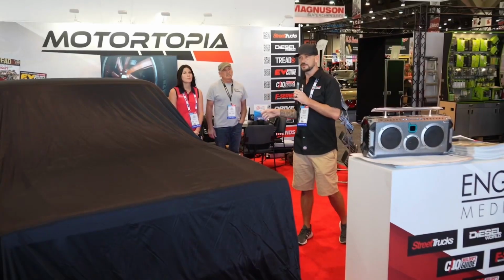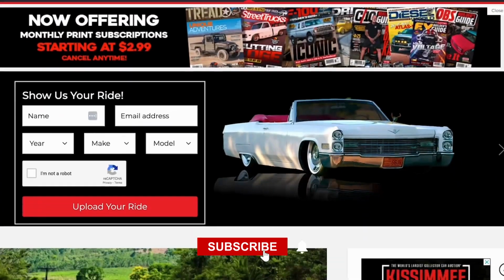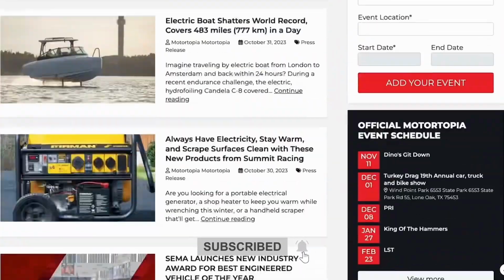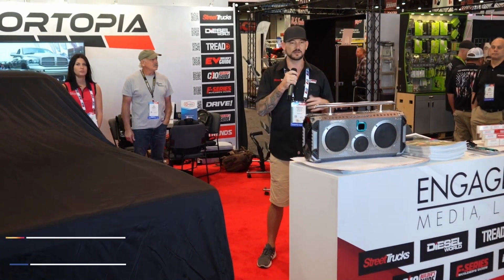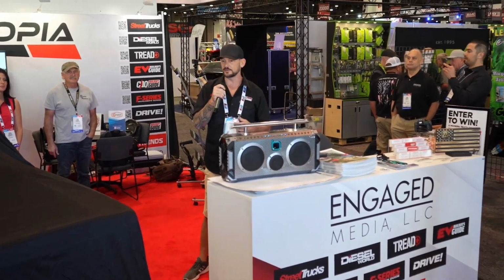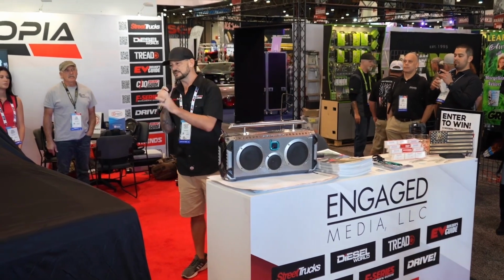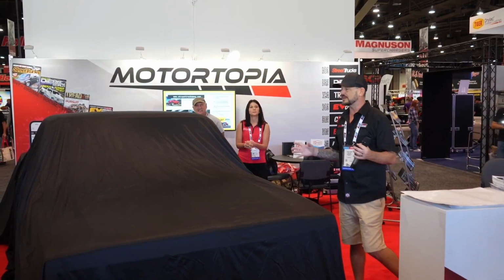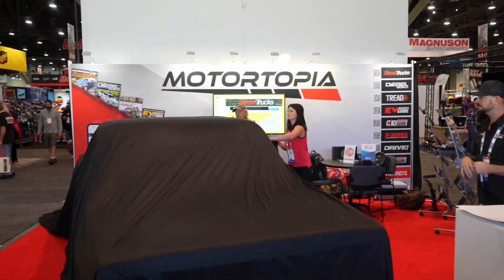We're at the Motortopia Engaged Media booth. If you don't know about Motortopia, we're a multi-brand publication. We also have online communities, online content that we create all year long, long-time brand. But the purpose for today is to talk about Sargent Square and to unveil this truck. So without further ado, we'd like to introduce the world to Sargent Square.